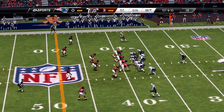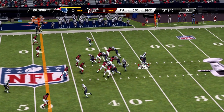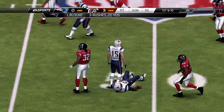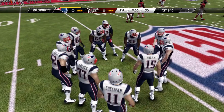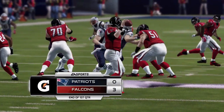And on first and 10 now. And back to the ground they go on first down. Has enough for the first. So one quarter in the books, three still to go in this Super Bowl matchup. We'll take a timeout and be back.